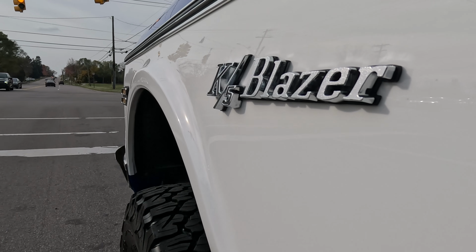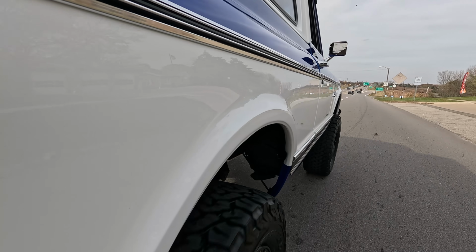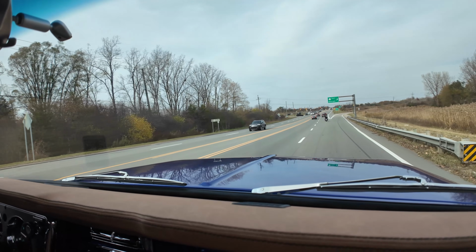I tell you, I'm loving this thing. Sounding good, looking good, LS power. Just listen to it, man. She's got an amazing sound to her.